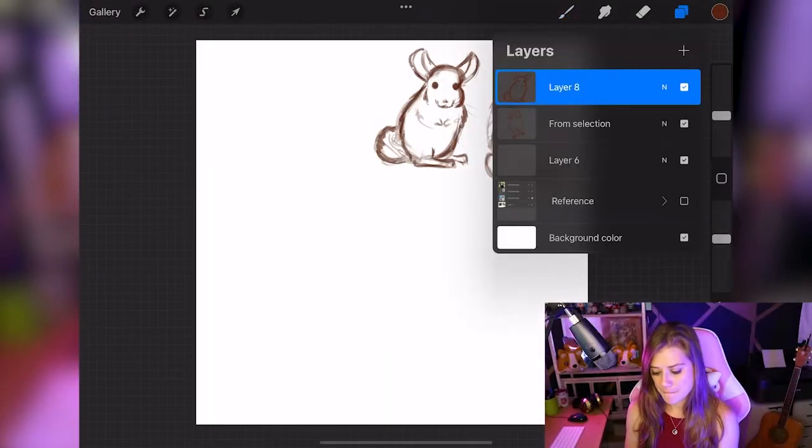So do yourself the favor of pre-planning some things and doing some legwork before you go into the final image of when you're going to start drawing. So that's just a suggestion from me.